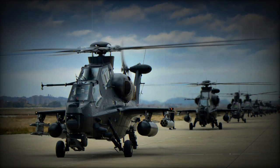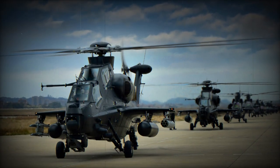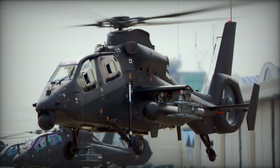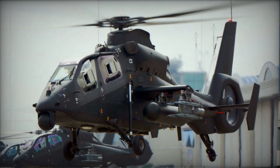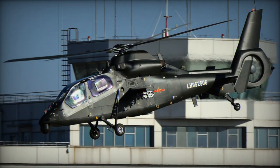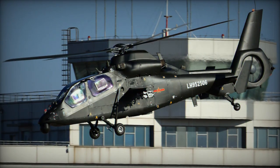The Z-19 is lightly armored. Both pilots are seated on crash-resistant seats. This scout and observation helicopter is equipped with a nose-mounted FLIR, TV and laser rangefinder.